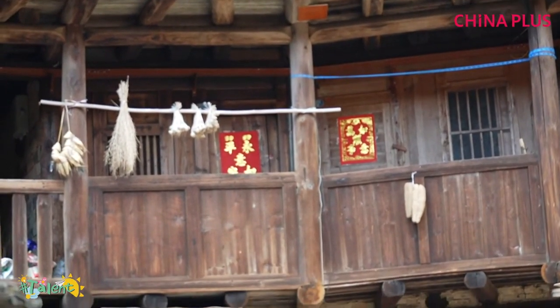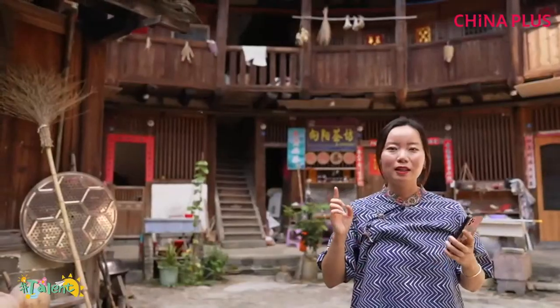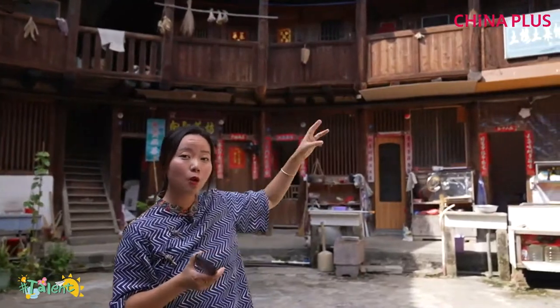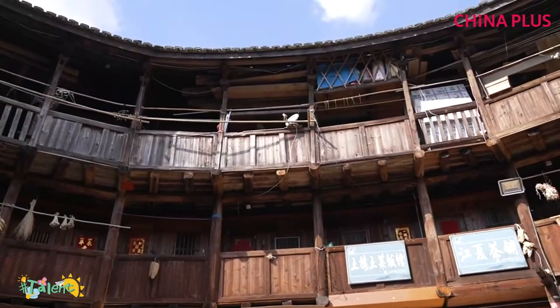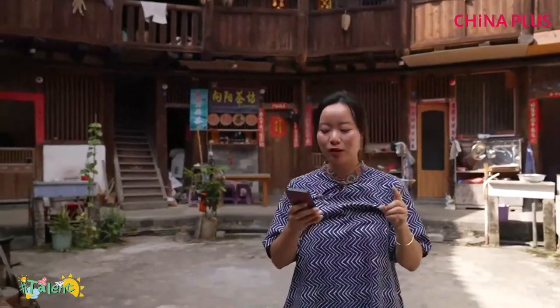Now, this building, as you can see, is a round structure. It is about three levels, 1, 2, 3, you can see 3 levels. What about the 3 levels? I will tell you later on. And in this one, it has about 22 households. Each level or each strip going upwards is a household.